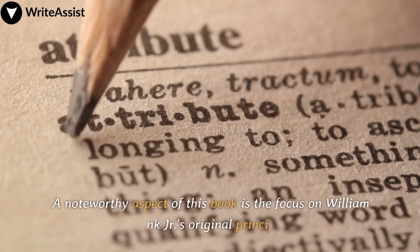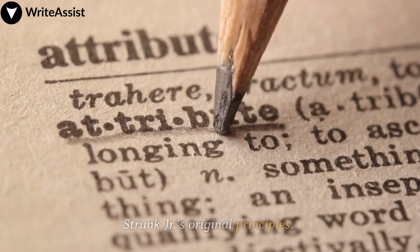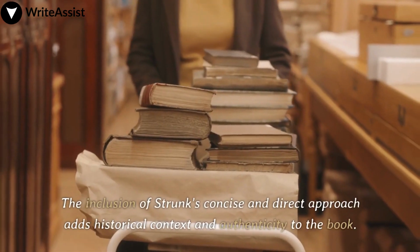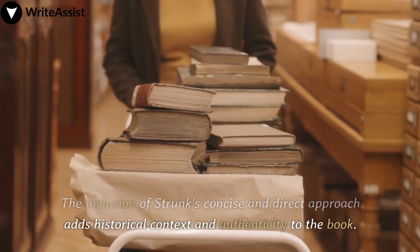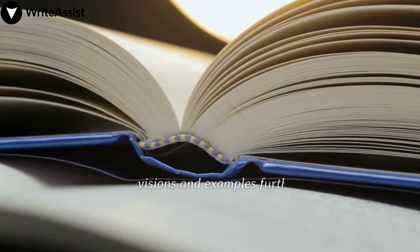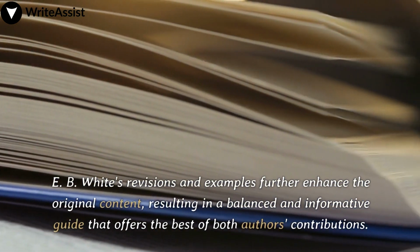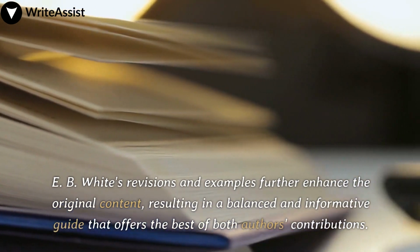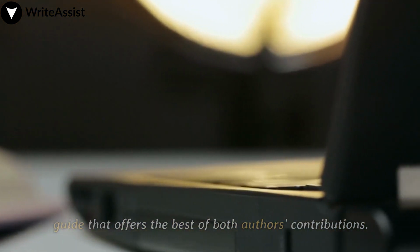A noteworthy aspect of this book is the focus on William Strunk Jr.'s original principles. The inclusion of Strunk's concise and direct approach adds historical context and authenticity to the book. E.B. White's revisions and examples further enhance the original content, resulting in a balanced and informative guide that offers the best of both authors' contributions.